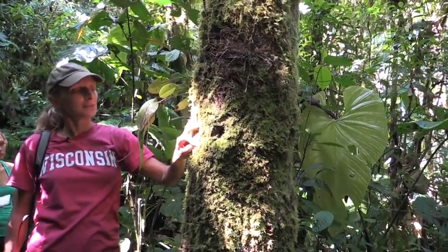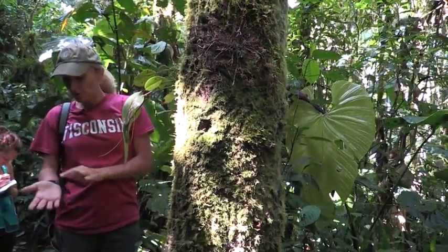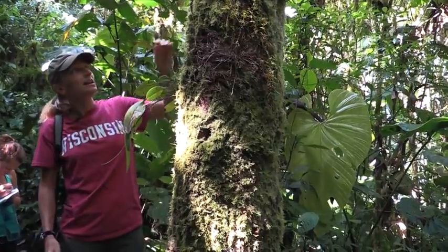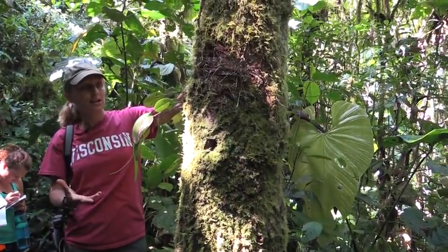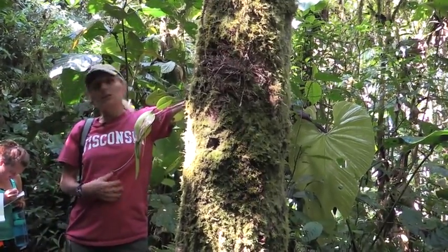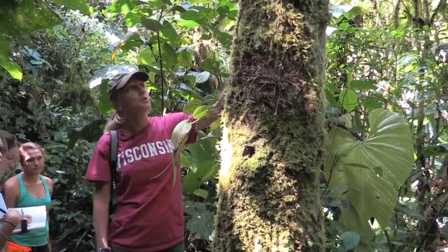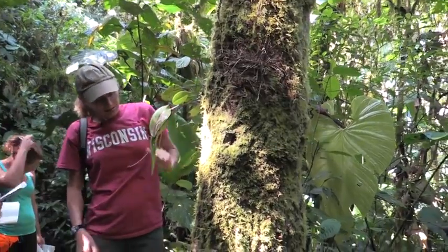This red sap comes out of the tree and it's useful as an antibiotic. You can put it on a cut, you can put it on a mosquito bite, an infected bite. You can even drink it internally and it kills bacteria. So if you have an upset stomach or problems in your gut, you can take it as an internal tonic, and if you have cuts or other wounds, you can take it as an external ointment.